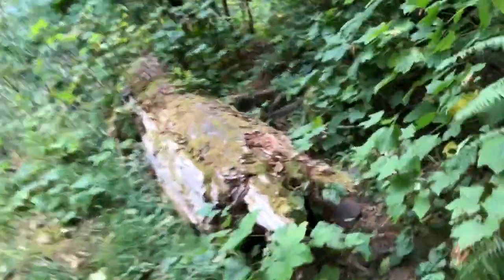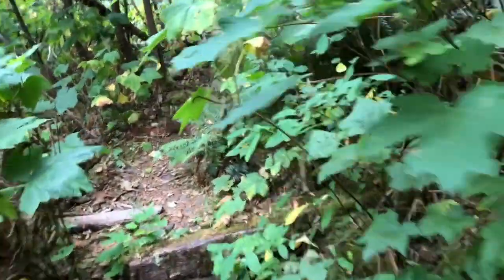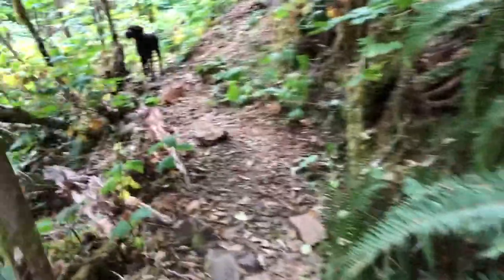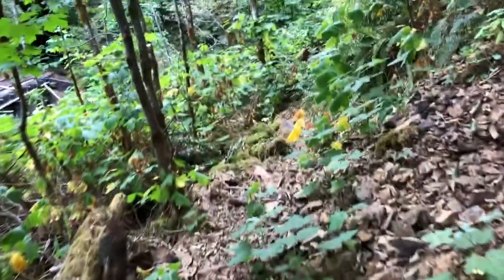Let's see what this looks like. Yeah, it's just floating down there. Get through this little mess. It started getting a bit overgrown, but it's not bad. I want to see this bridge out. Oh, there we go. We're almost to another tunnel.